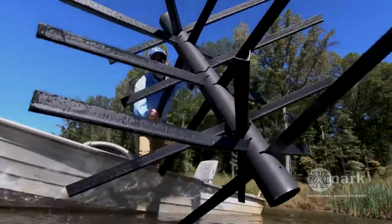Then there's artificial habitats for bass as well. The Trophy Trees in particular, you can stack 2 of those up so you can cover a large part of the water column.